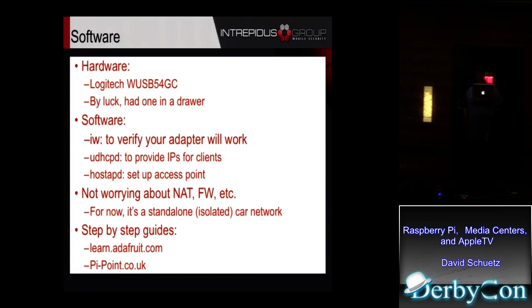Apparently, you can get some now that are just not a whole lot bigger than the USB connector itself, so it barely has any profile. That's what I'm going to have to move to eventually. You need basic software to make sure your adapter works. You've got to run DHCPD on it, hostapd. I'm not even bothering with things like NAT and firewall because it's just a standalone network in the car. And like I said, there are lots of step-by-step guides to do this. I found probably a half dozen people that have done things like that. This was simple. This took me an hour.